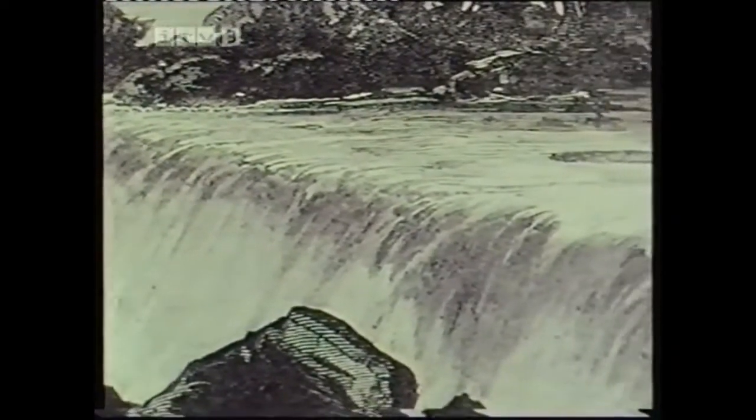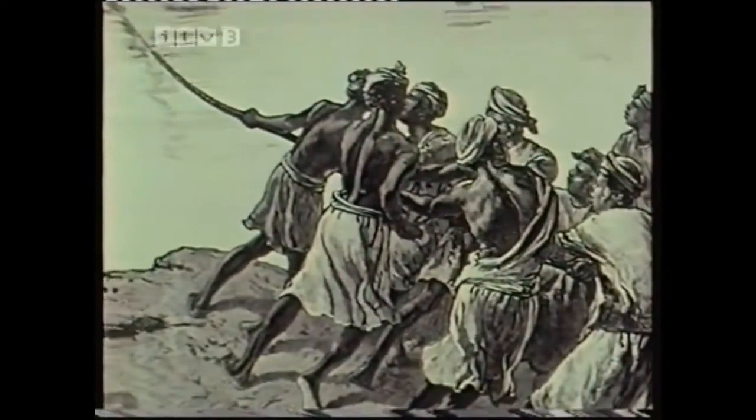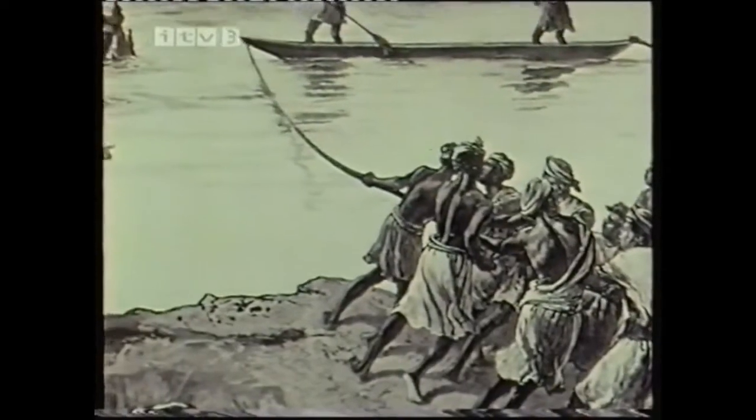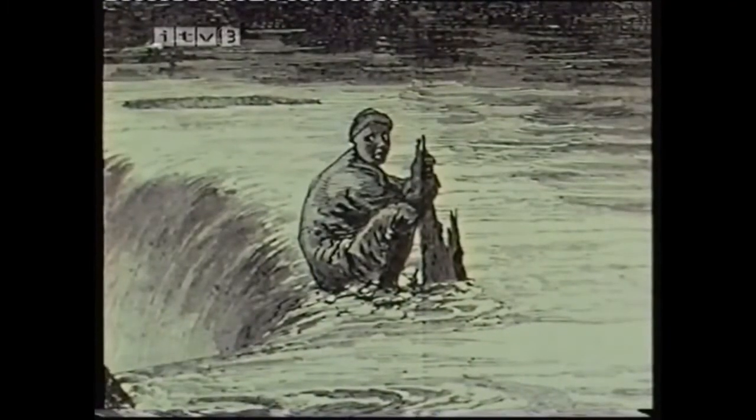Early on, he nearly lost one of his most faithful followers, a veteran called Zaidi, who had served with Livingstone. Zaidi became marooned on a small rock after his canoe had overturned. He had to stay there all night until rescue could be organized.